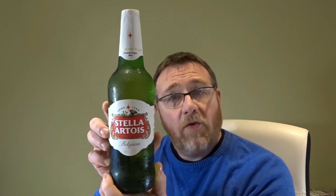So there is a bit of a difference because obviously one's filtered and one's unfiltered. Now the unfiltered, which is this one, is 5%. Interesting. And then the filtered one is 4.6%. Price wise this is roughly £2.25, £2.30 for 660 ml, and this is £1.80 for 660 ml. So there you go. Is there any kind of spiel in the back?